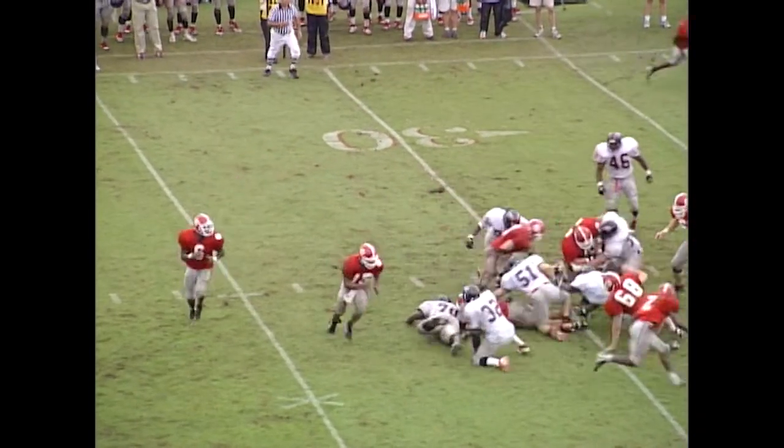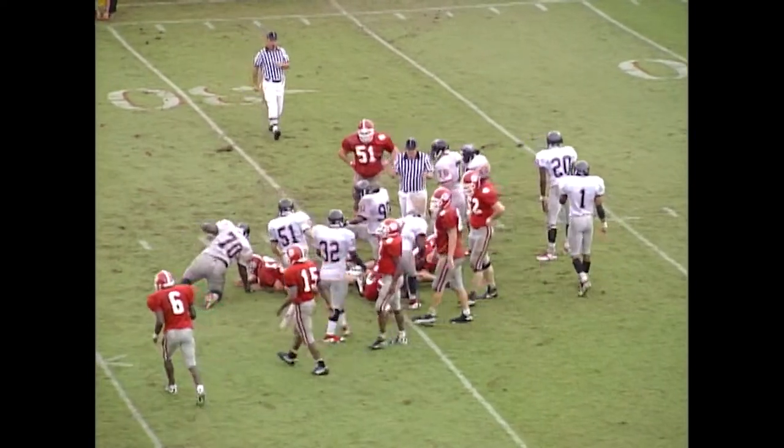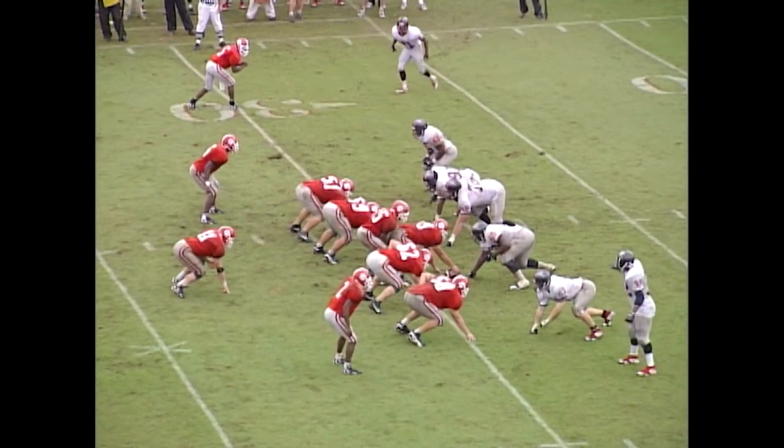Handoff up the middle to the fullback, and he picks up a couple. We're inside 10 minutes to go in the third quarter. Blazers 21-19 lead, but they're at the 29-yard line. Second and eight.